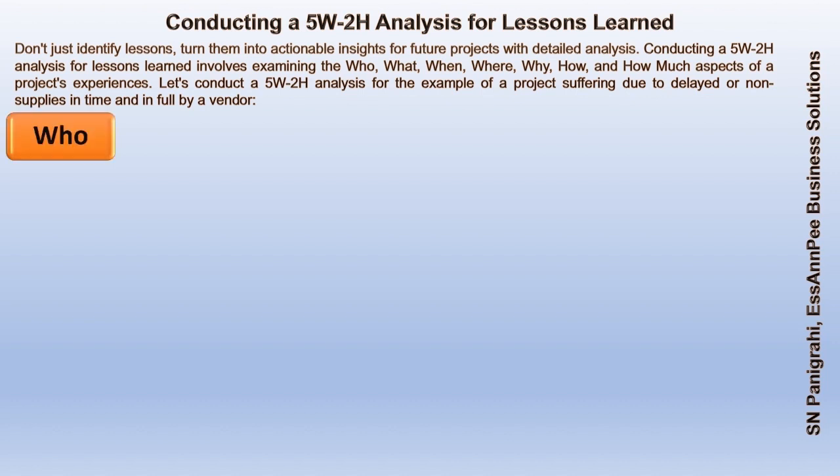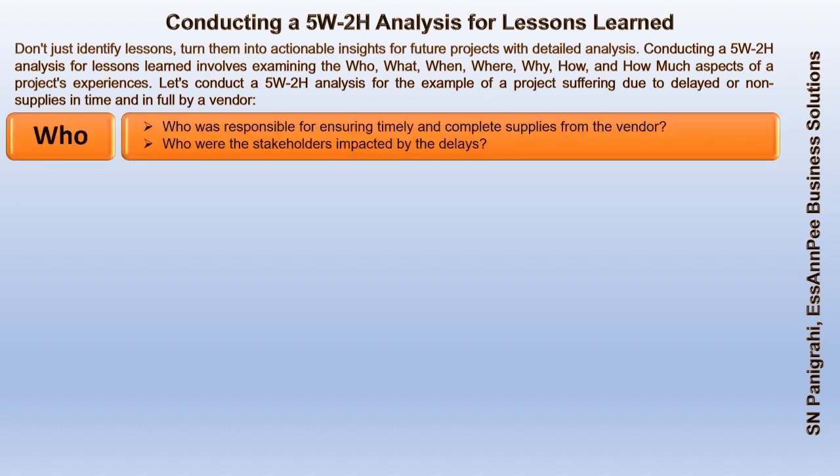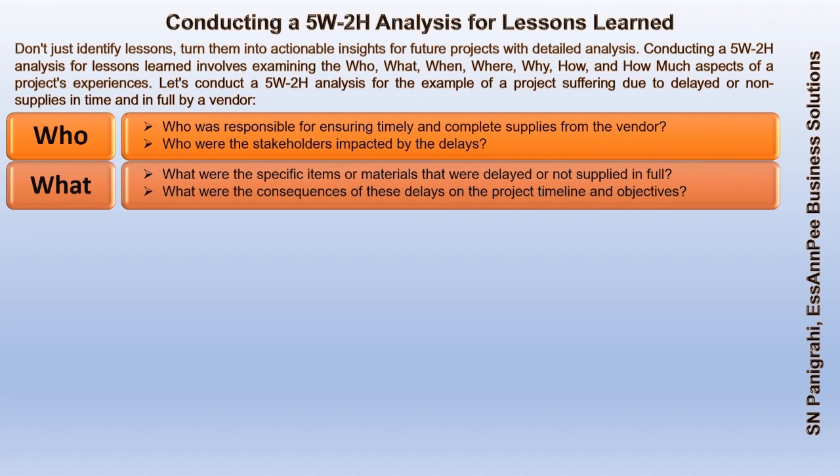Who was responsible for ensuring timely and complete supplies from the vendor? Who were the stakeholders impacted by the delays? What were the specific items or materials that were delayed or not supplied in full? What were the consequences of these delays on the project timeline and objectives?